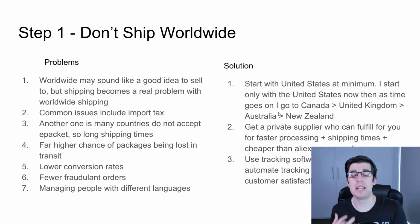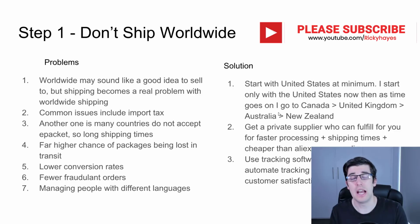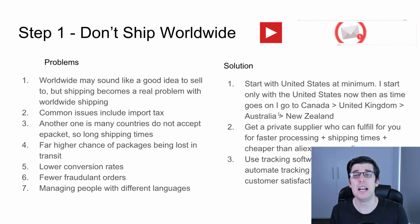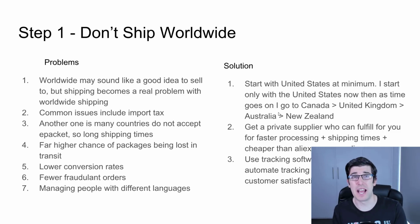And managing people with different languages, so that's one of the other big ones. You're going to get all of those issues. And also, even on AliExpress, a lot of the addresses don't apply properly. As a result, you end up having to use Google Maps to try and actually find the address and correlate it correctly. I've had that many times when I was doing that.